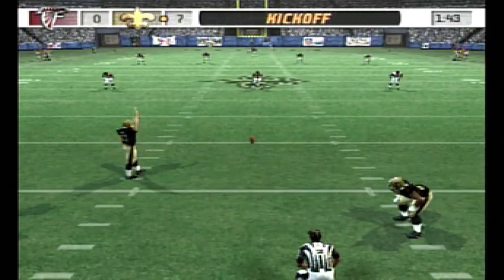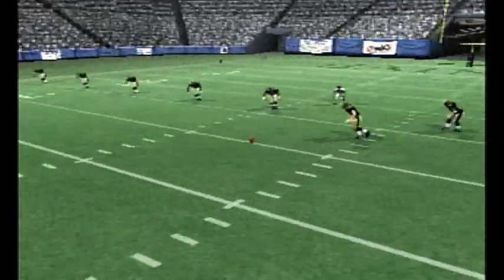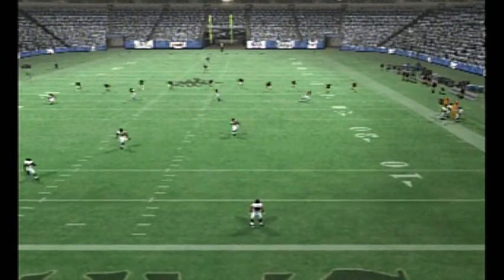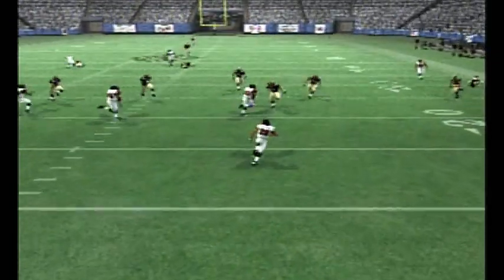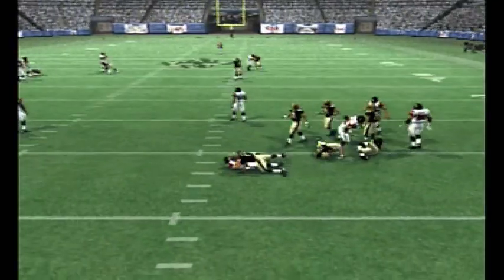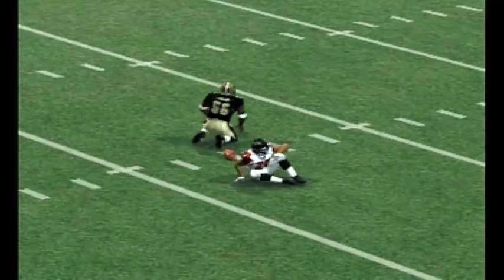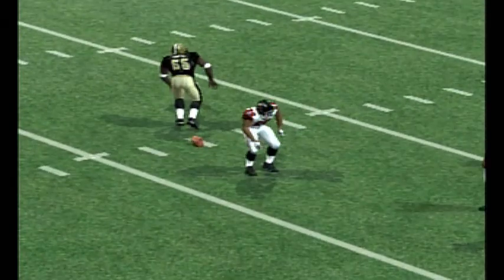Berger comes in to kick off. From the three. It's still very early. This is one of those spots where you'd like to be able to respond and put the ball in the end zone.